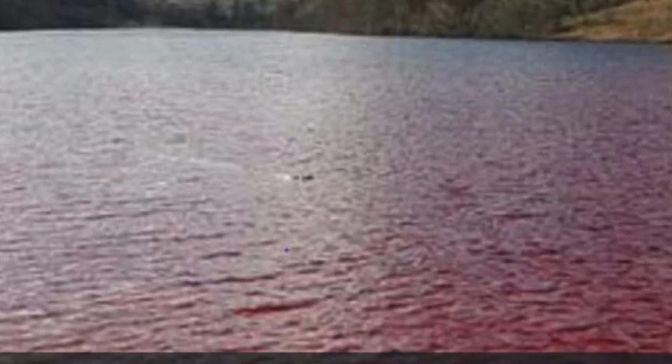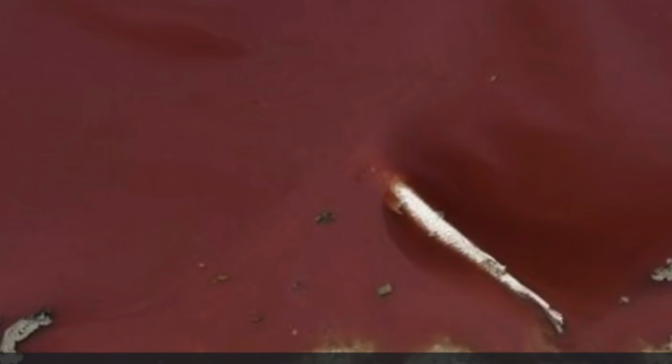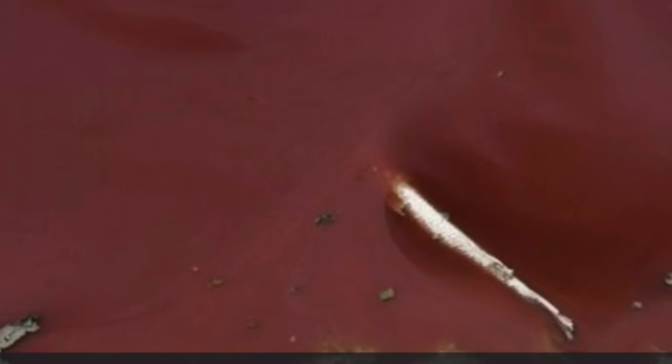Others think the color comes from sewage pollution and water treatment processes. Since the photo was discovered, the lake has turned back to a normal color. Probably, once the photo went viral, whatever was making the water red was stopped.